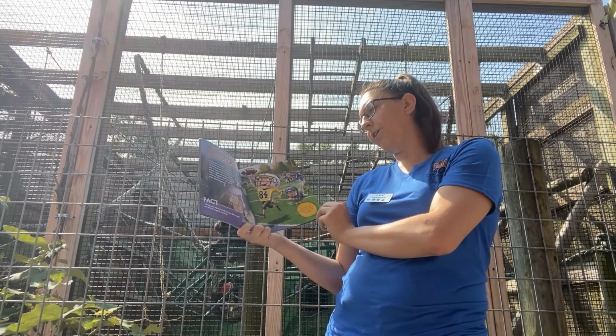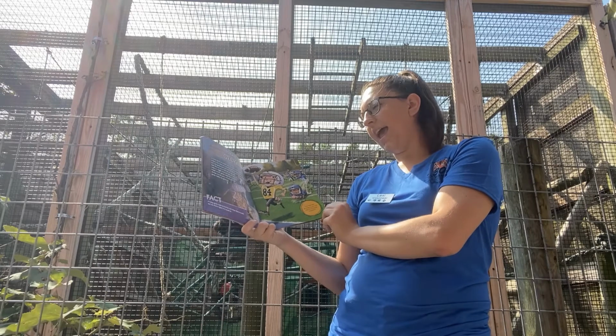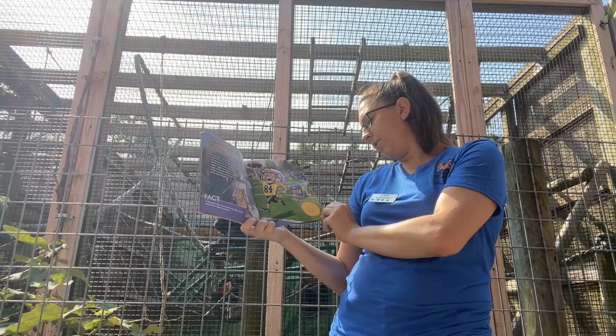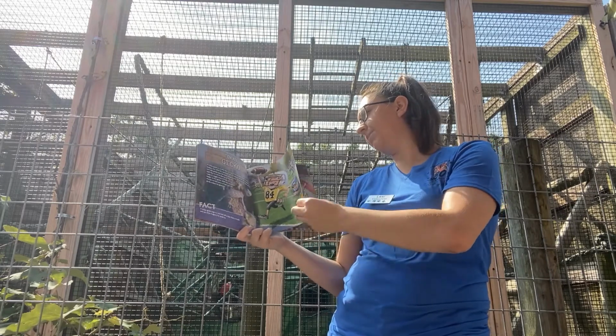Fact: a tokay gecko regrows its lost tail in less than a month, and it can drop it again if it needs to. If you had a tokay gecko's tail, no one could stop you from scoring a touchdown.